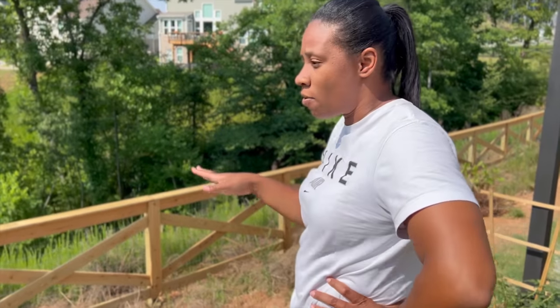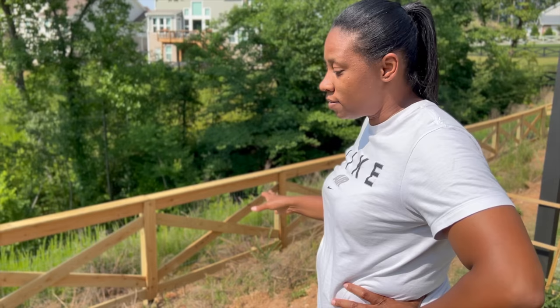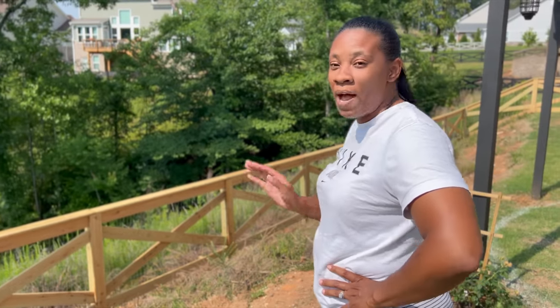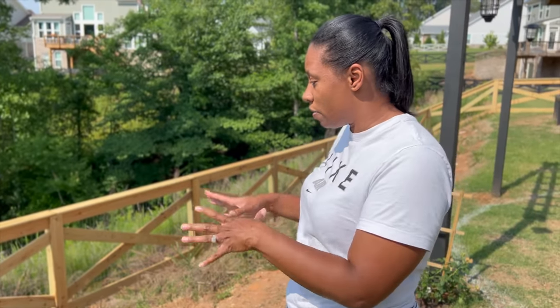Our property does not stop right here. We only decided to go about this far down with the fence because eventually there'll be some arborvitaes and some plants and shrubs to keep it from eroding back here, which we haven't had an erosion issue. It's just you do want to make sure that you don't necessarily mess with too much of the natural brush, but if you do, you need to be able to replant it with something else.